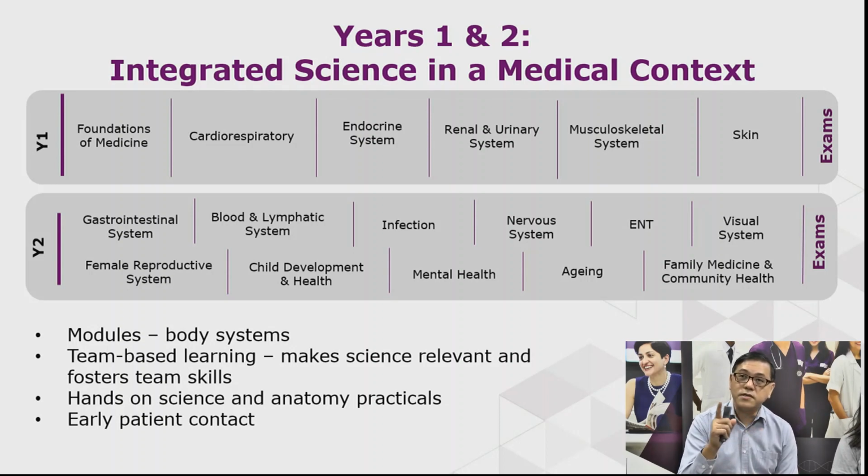Then there are the exams at the end of year 1. After that, in year 2, the same thing happens again. The students will learn from different blocks, which are different from year 1. At the end of year 1, the exam is a written paper, but for year 2, the exam is both a written and a clinical exam. We also have early patient contact, and anatomy practicals in year 1 and year 2.